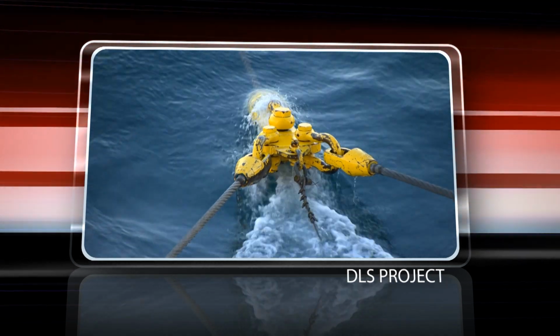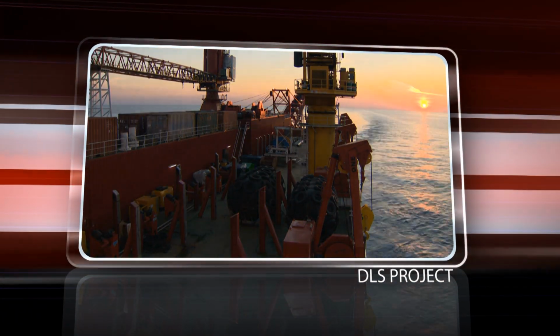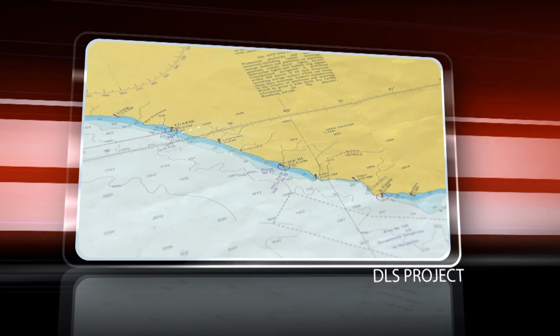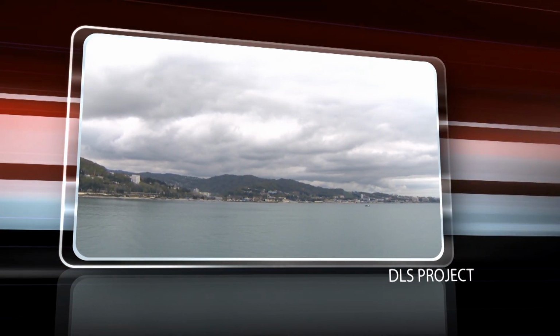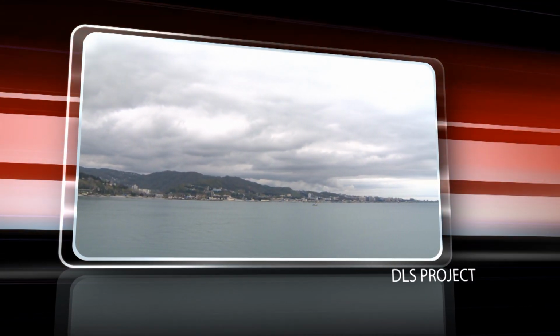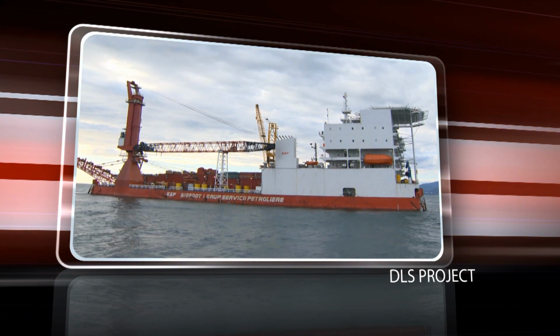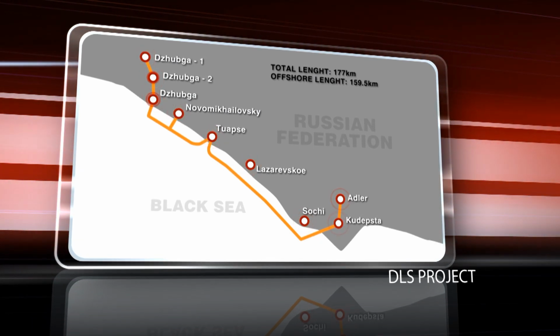We sailed the sea to make preparations for the 2014 Winter Olympics. Our purpose is to introduce you to the project of strategical importance for the economic development of the Sochi region. The idea of installing a gas pipeline along the Krasnodar shore took place at the beginning of 2000, but the final kick into taking the decision was the selection of Sochi as the host of the 2014 Winter Olympic Games.